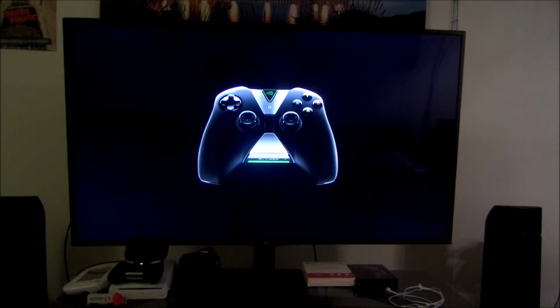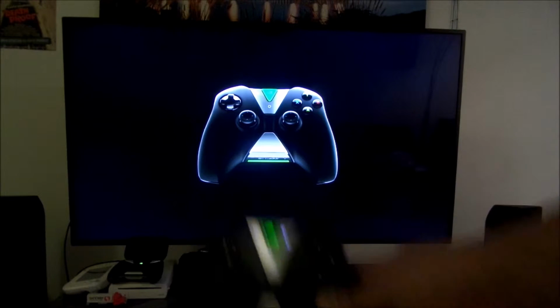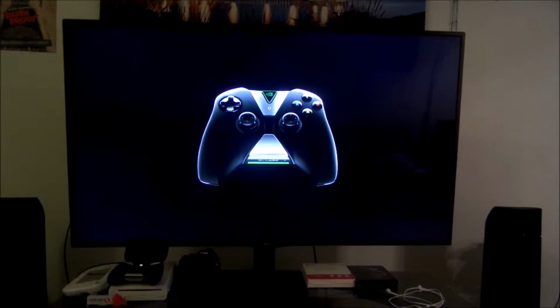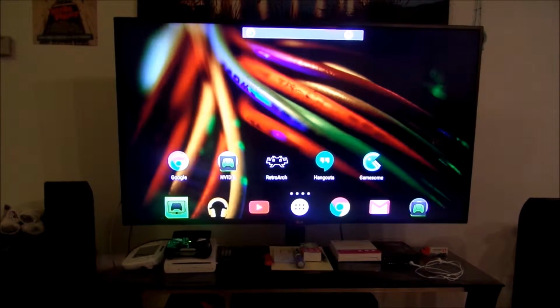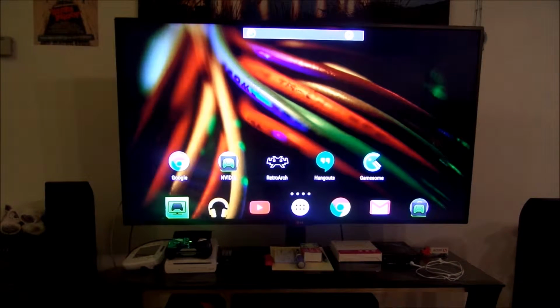Alright, so now we're going to go ahead and pair the Shield controller to the console. Alright, so now everything is connected. We got, again, the console mode in 1080p, and now we have our NVIDIA controller connected to it. So as you can see, I have the portable over there in the corner, and when it is connected through console mode, it is in 1080p and the screen goes off.